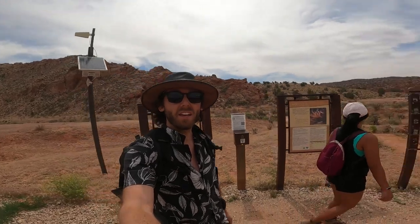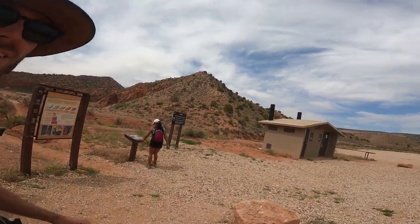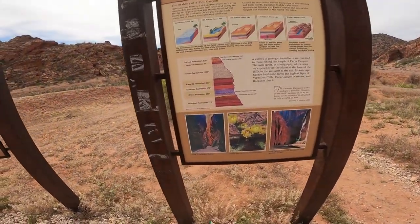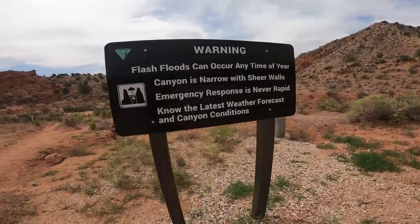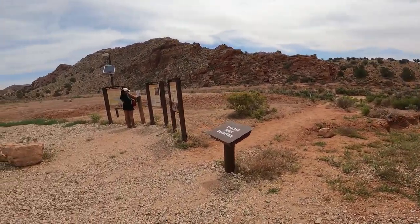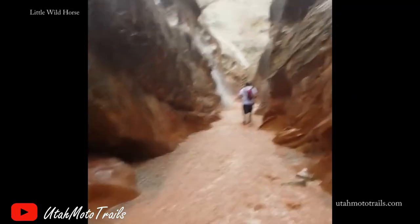Hello everyone, today we are heading to Buckskin Gulch. You excited? I think she's excited. So it's a big canyon and lots of exciting geology. You gotta watch for flash floods, so you gotta check the weather report the night before and sign the register. Let's go. Flash floods are a serious business out here.